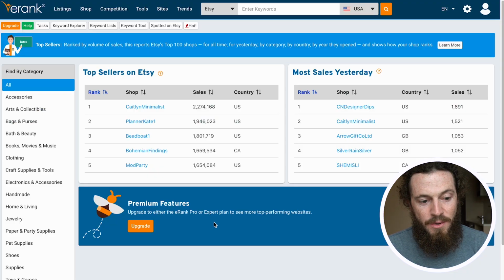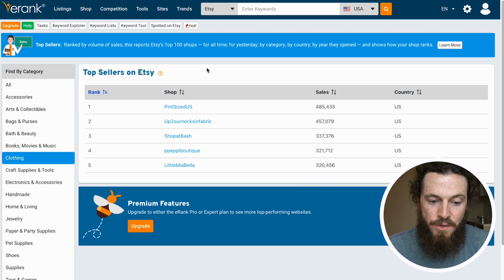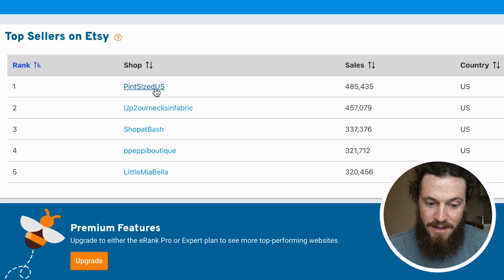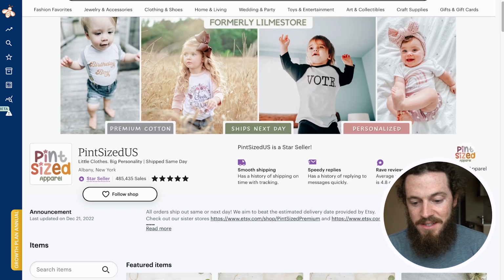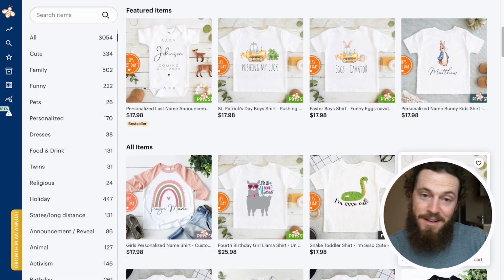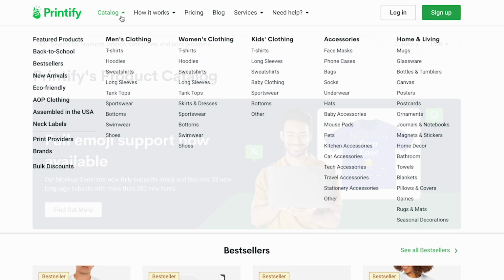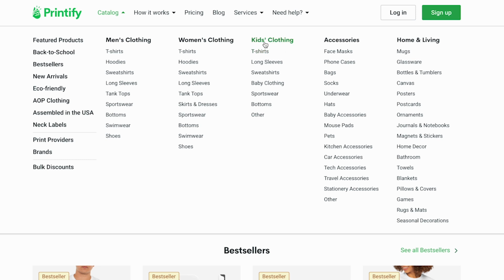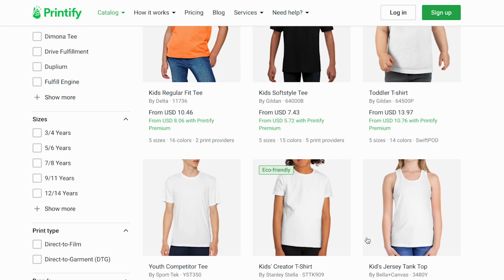But what's nice too is you can filter this by specific categories. So if you're primarily selling clothing, you can select clothing, and this will now show you the top sellers on Etsy for clothing. So the number 1 seller on Etsy right now for clothing is Print Sized US. This Etsy shop is selling kids clothing, and maybe you're not currently selling this in your store, but with print on demand and using Printify, you can easily start selling kids clothing starting today. It's that easy with print on demand. Your options are endless on what you can do.